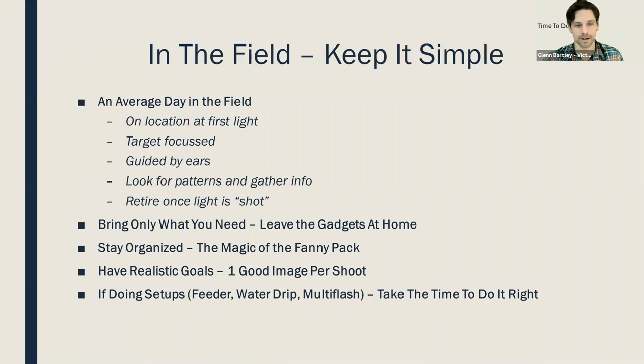Oh yeah, okay. So another thing I like to think is like, it's really important to have realistic goals. So some people think like, every time Glenn goes out, he gets 20 great shots. Wrong. Very, very wrong. Sometimes on a great day, maybe, but very often you don't get any good shots. I'm always happy in the field. If every time I go out, I get like one good photo from a morning shoot, I'm happy. So just have realistic goals out there.